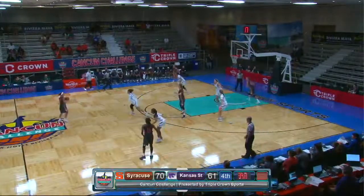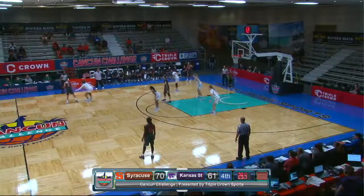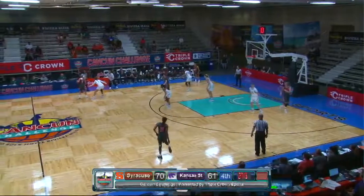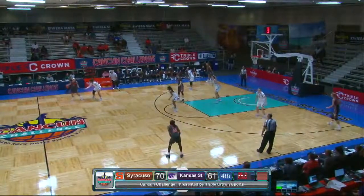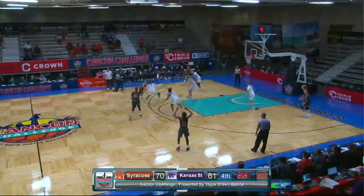70-61, Orange up by 9. KC will get their first loss of the year, 3-1. Syracuse will get to 4-1. And the Wildcats will play their second top 20 opponent coming up tomorrow. We'll take on 16th ranked DePaul.